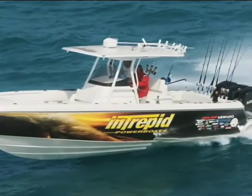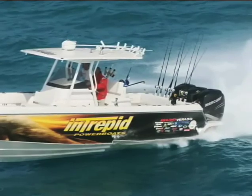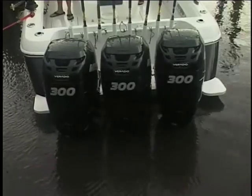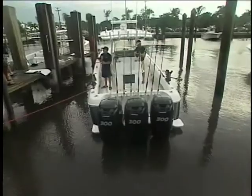Yeah, it is, because you're trying to get to the fish quicker than everybody else, because the more you're out there fishing, the better chance you have. Right, and stay longer and come back at the last minute. Exactly. And when you see a lot of people racing back at weigh-in time, and they're trying to beat that deadline. Why did Intrepid get involved in a saltwater fishing tournament?